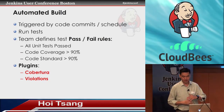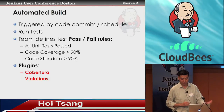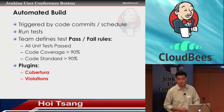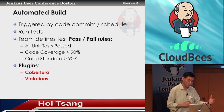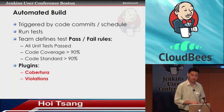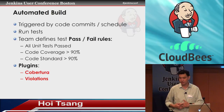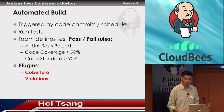So when we run our tests, we capture the code coverage. We also make sure our code coverage is over 90%, and that the code follows the coding standards. I think in the Java world, in Maven, you can use Cobertura. In our case, on Python, we are using PyFlakes and PyLint. There are multiple tools available.